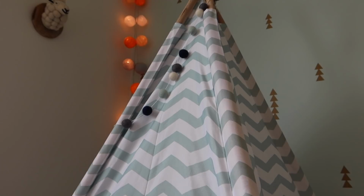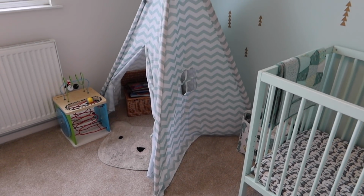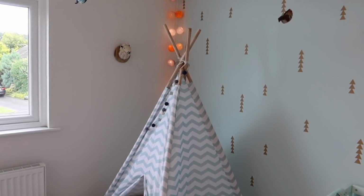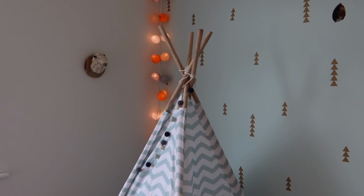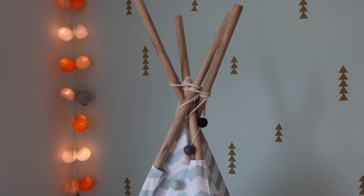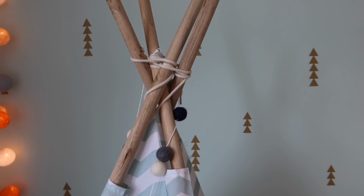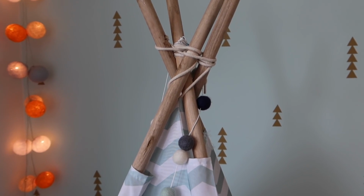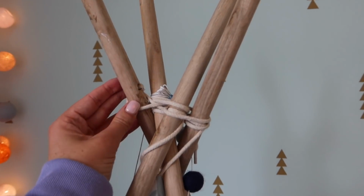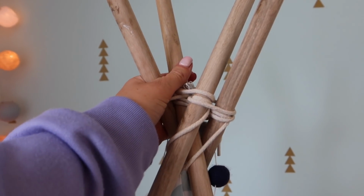I will stand back now so you can see it in full. So this is the size of it, and it's a really good size actually. It's not too imposing. That was the biggest concern I had. I really wanted to do something special like this in Stan's room for him, because obviously it's the first time he's had his own bedroom before, but I didn't want something too big that was going to get in the way or just be a waste of money, and I'm so pleased with it. One thing I will say is that you do have to really tie it tightly if you want it to stand up and be sturdy.